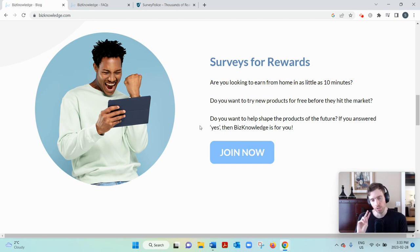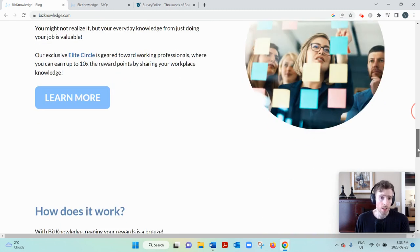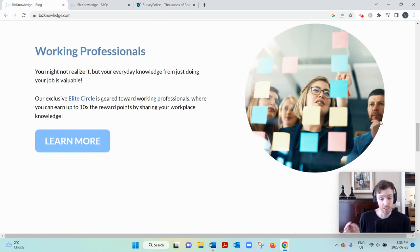Now the second way you can earn is with research studies. So these include one-on-one interviews and focus groups, basically. And these can actually pay quite well. Focus groups, I know, can pay $100 or more for 90 minutes of your time. That's pretty good. But those are quite rare, and usually they're looking for a very specific person.